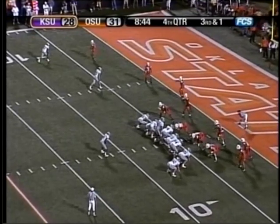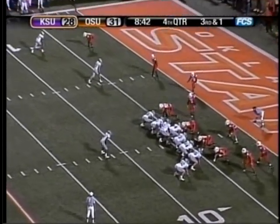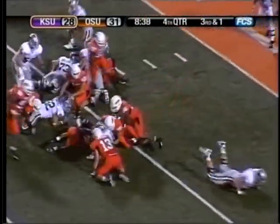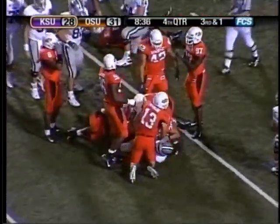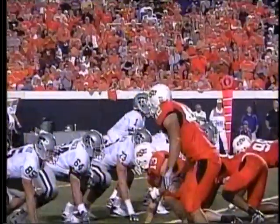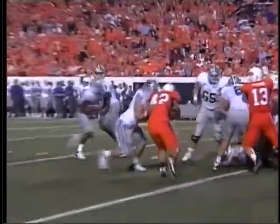Freeman under center. One back set. Third and 1, handoff to Johnson, trying to break free. He is hit and stuffed at the 6-yard line. May have lost a yard on the play. Now what does Ron Prince do? I think you've got to kick and tie the game, John. You have to kick it. You have to tie it up.